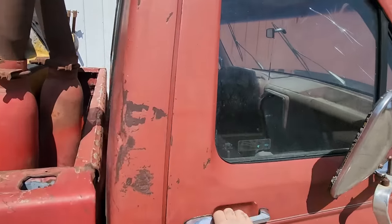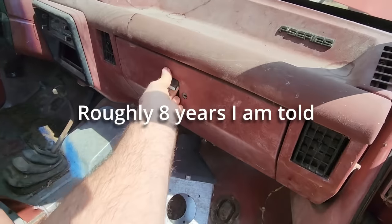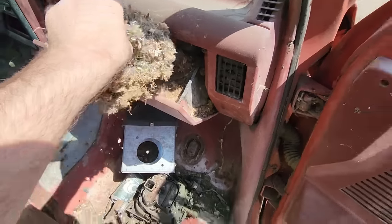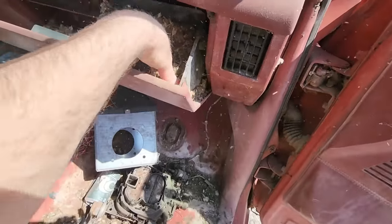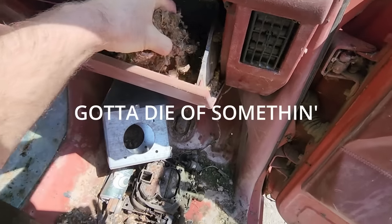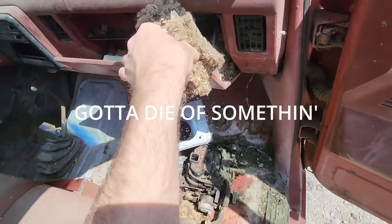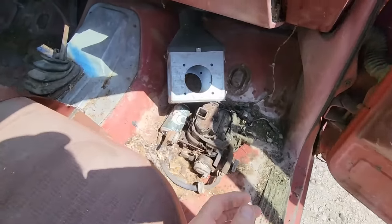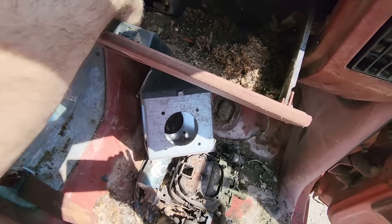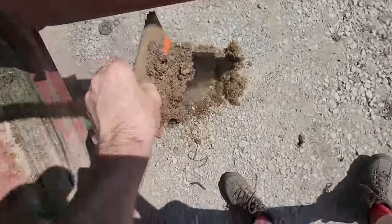I don't know how long it's been off the road. Oh, that's lovely. Maybe we can find a registration buried in here somewhere. I should probably get a pair of gloves for this, but... Oh, that stinks! Yeah, if there's a registration in there, the mice done ate it up a long time ago. Oh, that's nasty.